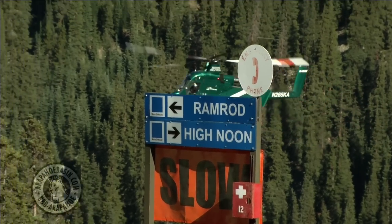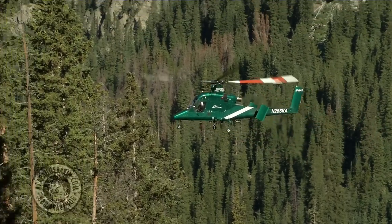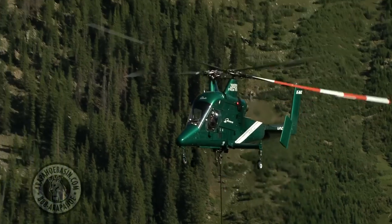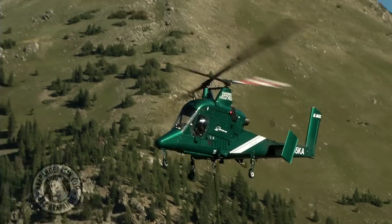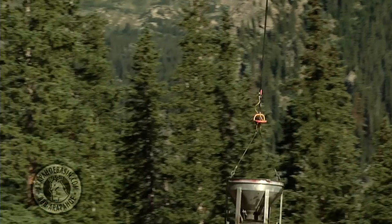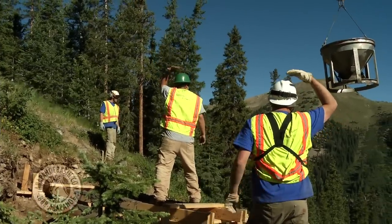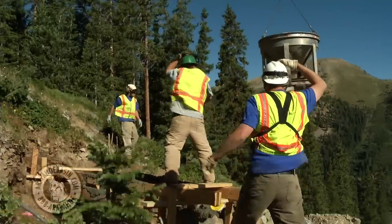Whenever you build stuff in rough mountain terrain, you can't drive everywhere in a vehicle. You can't get the concrete truck everywhere. And sometimes getting the helicopter there is just the fastest, cheapest, although it's definitely not cheap, but the fastest, cheapest way to make things happen. And it's definitely a crowd pleaser. You just got to turn the blades on that thing and everybody's stopping by to take a look.